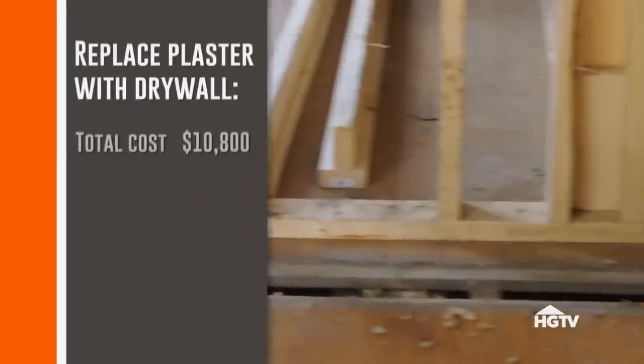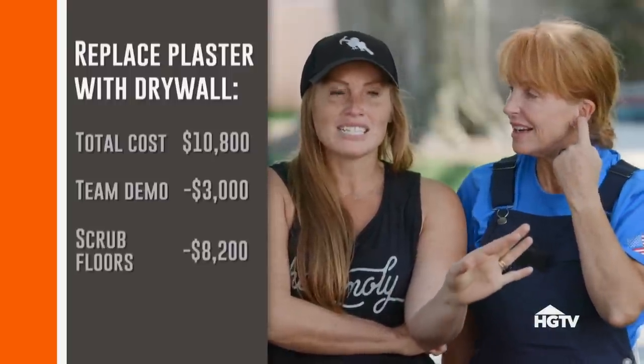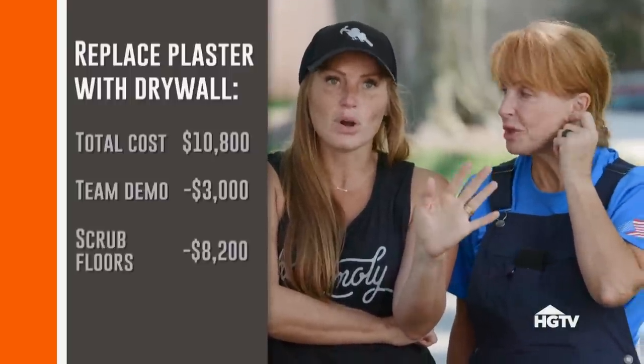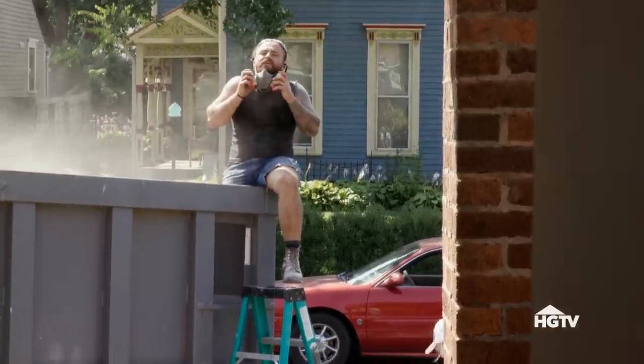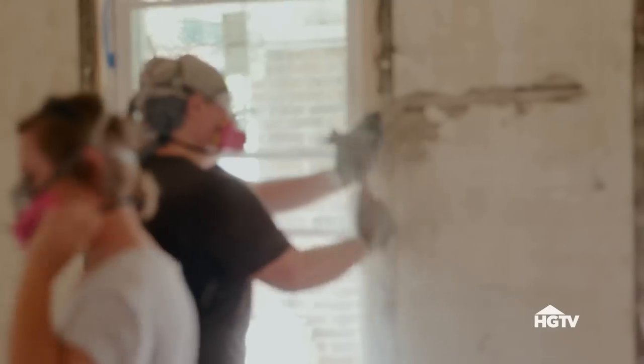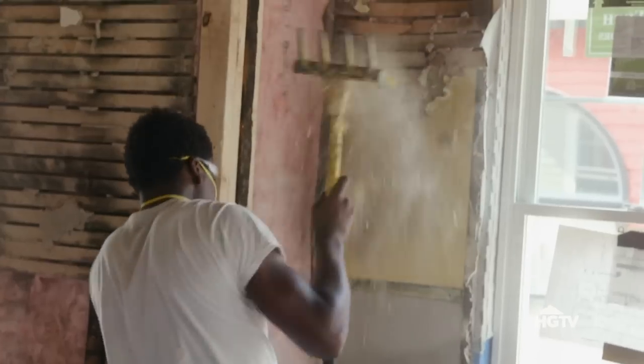Woo! So 10,800 minus 3,000 for us doing demo, we're down to 7,800. Take out the hardwood floors, we're golden. Yeah. Demo day, numero, go! We recruited a big crew of family and friends to help us demo the plaster and lath in order to save us the $3,000 demo fee.